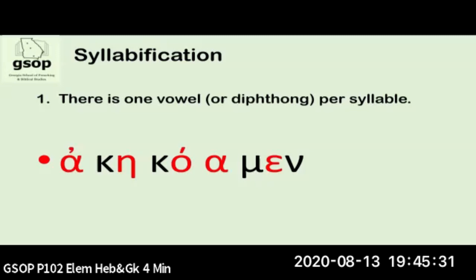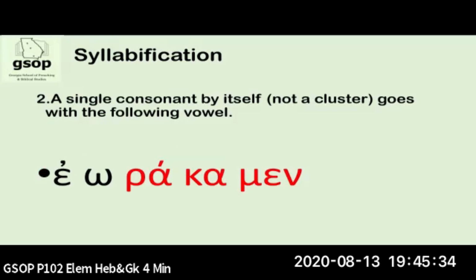And so one vowel per syllable, that's important to know. A single consonant by itself, not as a cluster, such as the e, o, so we got two vowels, e, o, ra, ka, min. So you got the ra as a consonant with the vowel. I keep going back to Hebrew, the alpha, and the kappa with the alpha, and the min are all separate because it's a consonant with a vowel. And so then you have where you have two. Why is the epsilon omega pronounced as one? It's not a diphthong, is it? So they're pronounced separately. E, o, ra, ka, min.